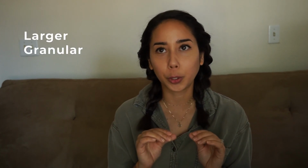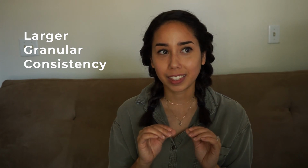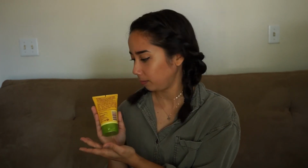Generally, you want the granules in the face scrub to be really small, because if they're large, you could damage the skin and cause micro tears. If it's a sugar scrub or something of larger granular consistency, save the sugar and larger grained exfoliants for the rest of your body and not your face. So we talked about what it is and what it does.